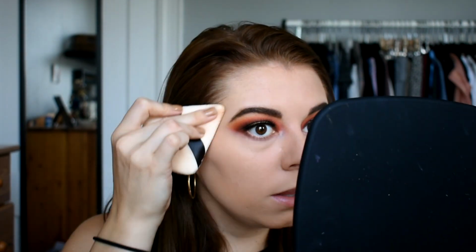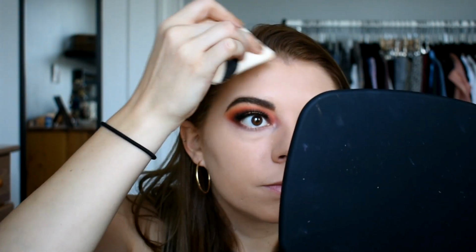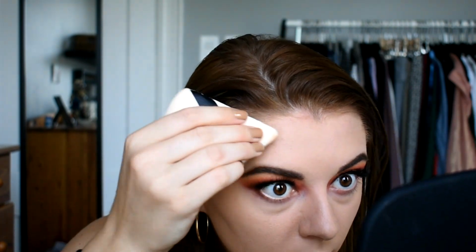So I really do think that the coverage of this powder foundation is pretty good. It's like medium coverage. I'm going to see if it's buildable in any spots, just where I'd like a little bit more coverage, which it is. You could kind of see it covering up that acne spot I had right there. And it definitely lightens up a little bit on the second go around.